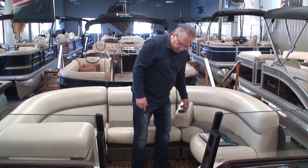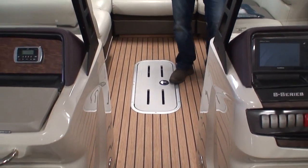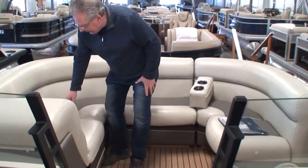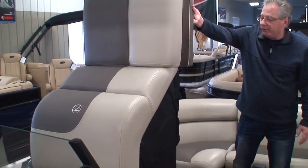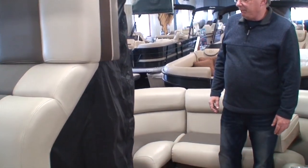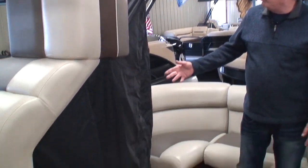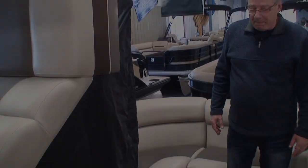Mobile cup holders, ski storage locker. Because it's a triple tune, it does have a great big huge ski storage locker, and yeah, I could lay down inside there. Storage underneath the seats. And this one has what's called a Mirage changing room, a pop-up changing room that very easily, very simply pops up out of the bench seat and creates a nice changing room area. So for those of you who may want to change out of your wet swimsuit, maybe put a porta potty in there, it's a very large area to do that.